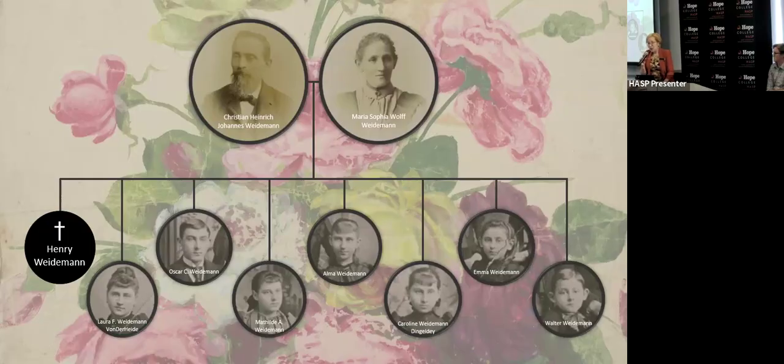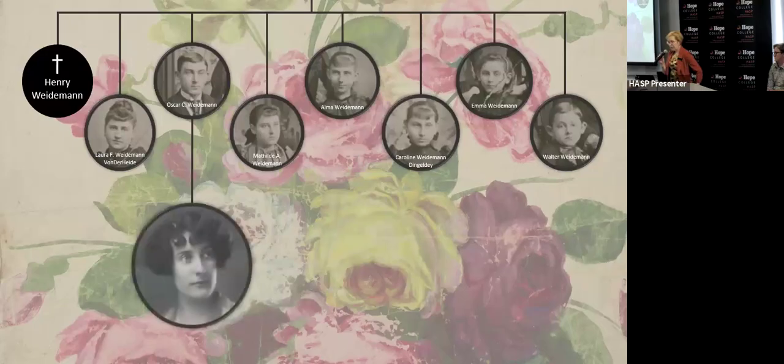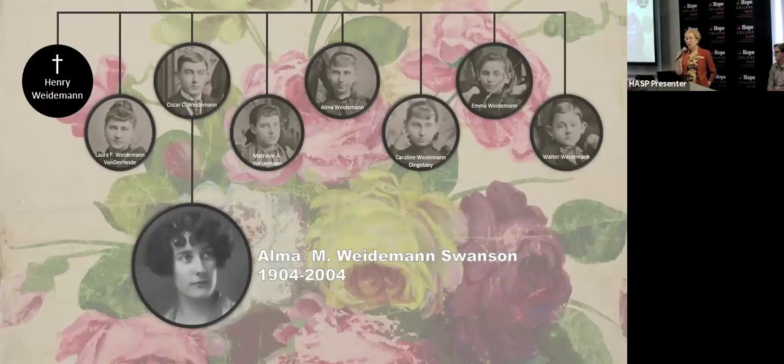And it is his daughter, his only child, Elma, who will eventually inherit both her grandfather's drawings, including many of the pieces that you saw here today, along with many, many more. There are over 200 works of art in this collection. She would also become the keeper of family history, and she would steward that for decades.